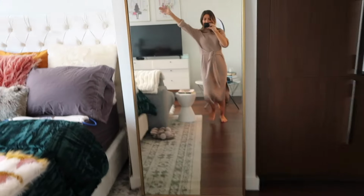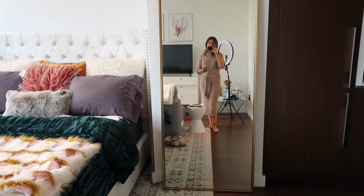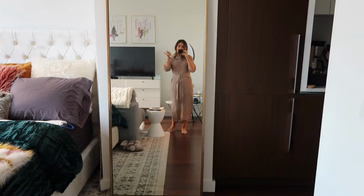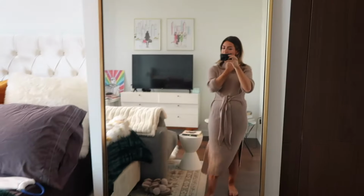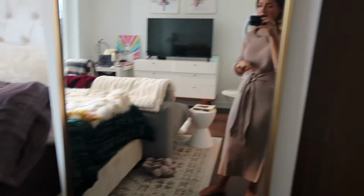I have a full length mirror, which really opens up the space and just makes the room look bigger from back here. This whole mirror is from West Elm, but I got it through Feather, so I'm actually renting to buy it. Feather is a really cool way to go about that. I promise this is not an ad.